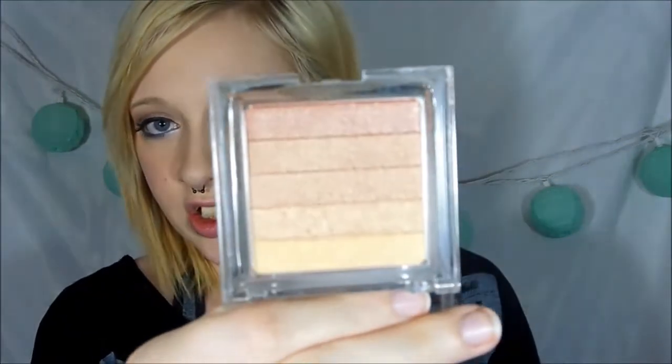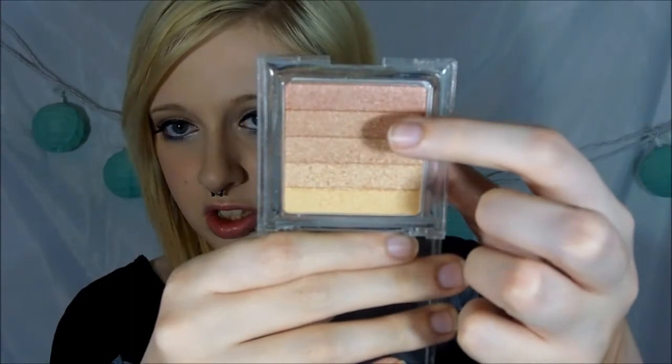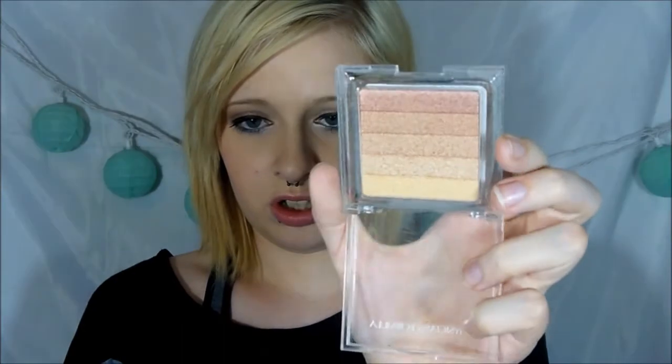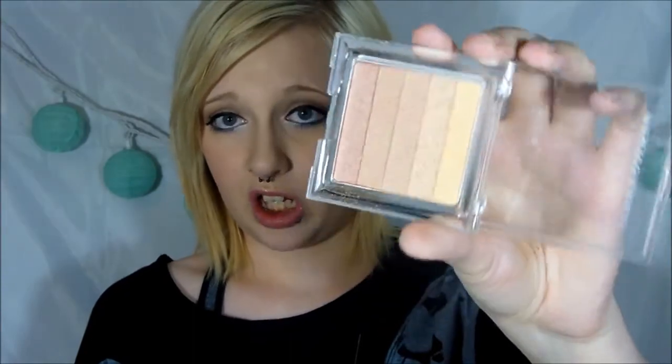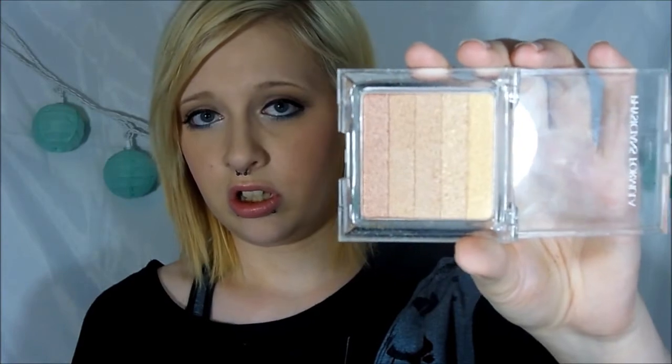This is the Physicians Formula Shimmer Strips Custom Bronzer, Blush, and Eyeshadow in Vegas Strip / Light Bronzer. This isn't really a bronzer, but we'll call it that. That's what that looks like. I know it looked really dark when I held it like that, but I just stay up here. I don't really use that bottom shade, and I haven't really tried these as eyeshadows, so I couldn't really tell you. But this is a pretty good dupe that I've seen and heard is a pretty good dupe for the Dior Amber Diamonds little palette.